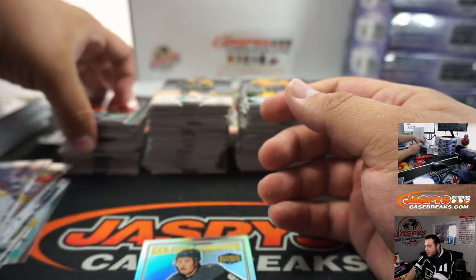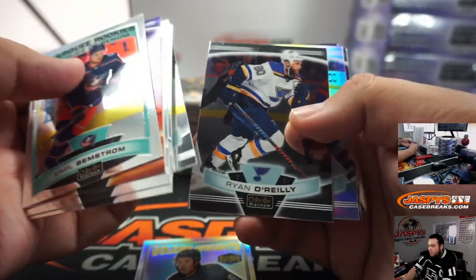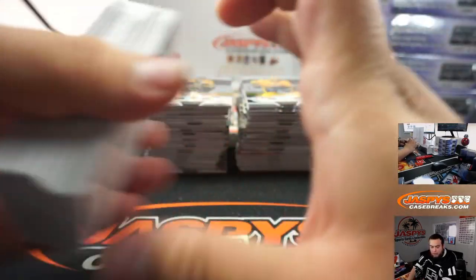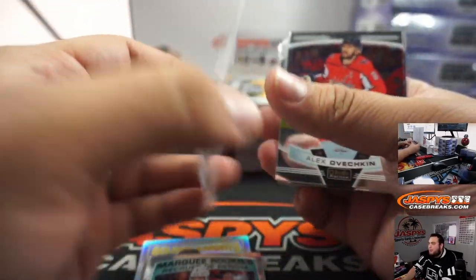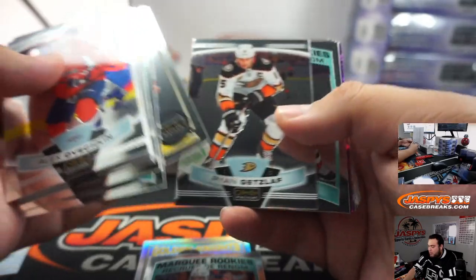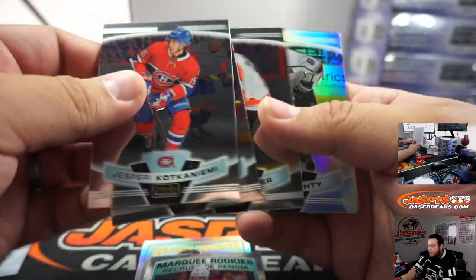Cody Glass. Rantanen. Makar. Look at that, a Quinn Hughes and a Jack Hughes rainbow in the same box. There you go. Mario. Ferraro. $3.99.